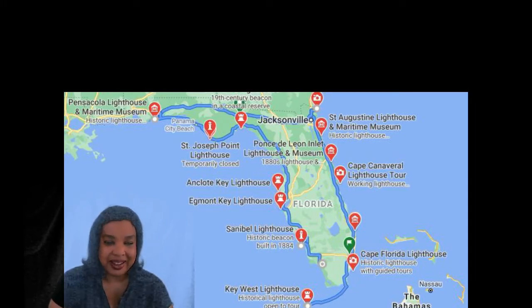Now you can see all the lighthouses in Florida, not just by driving, but you also would need a boat because some are on little keys and you need a charter or some kind of boat to get out there. And some are on military bases that you either need a pass for, or if the military base isn't open, it's viewable by sea because I do believe they are working lighthouses.